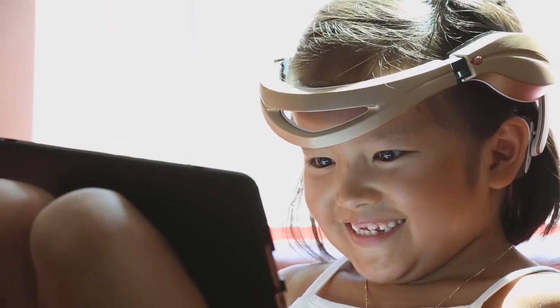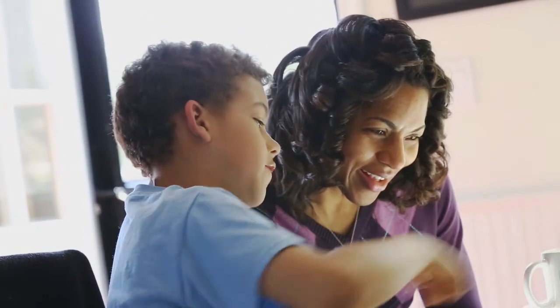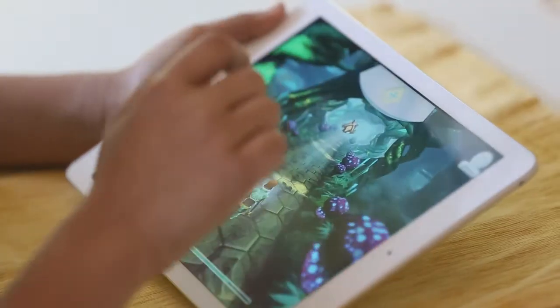Attentive mind training develops these attention strengths just like lifting weights builds muscles. Attentive mind can be transferred to the classroom, homework, athletics, anything that requires attention, which is everything.